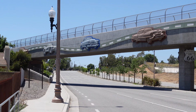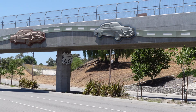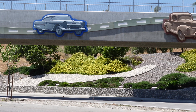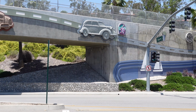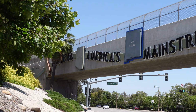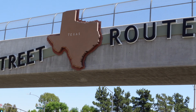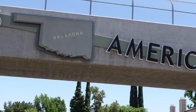Another really cool thing at the park is this bike and pedestrian bridge that goes over Route 66. As you can see on this side of the bridge, there are classic automobiles. Then the other side shows every state that is on Route 66, as well as the slogan, Route 66, America's Main Street.